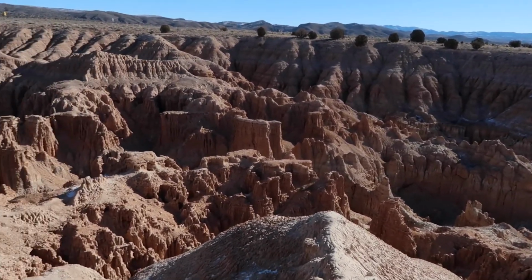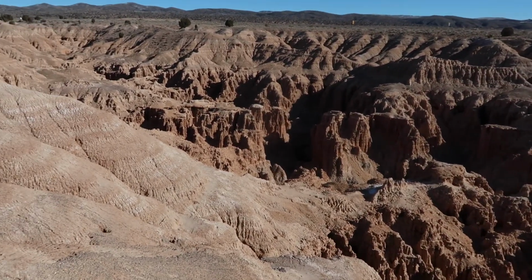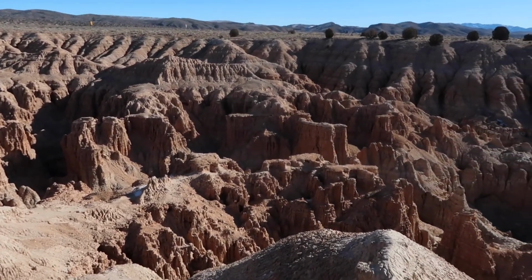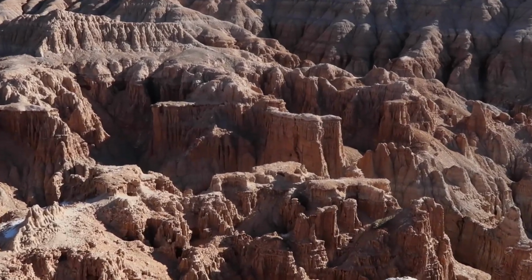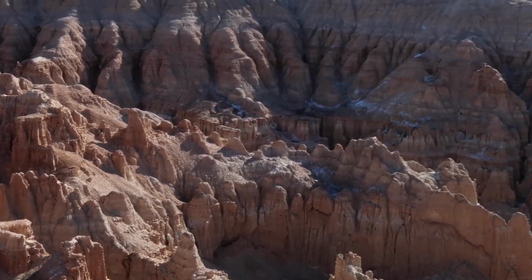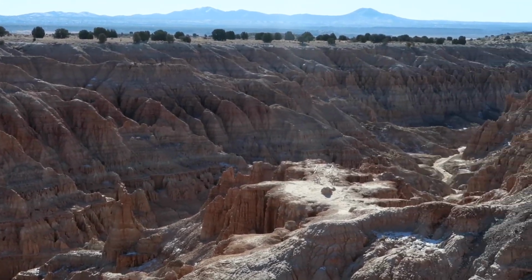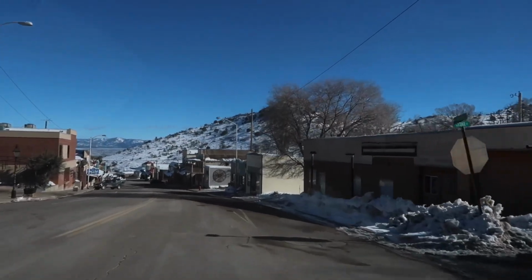You don't do your research. But look at the absolute beauty of that. I know it's just dirt, but that's just nature's artwork right there. And the camera sometimes can't do it justice, as you look at how this is all carved out from water and moisture. Just hidden here right off the highway. And it is right off the highway, Highway 93.